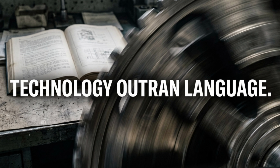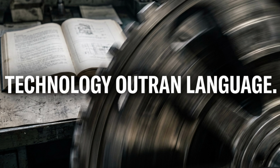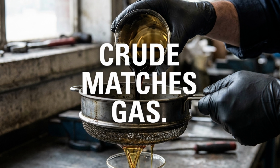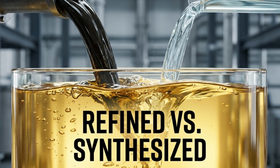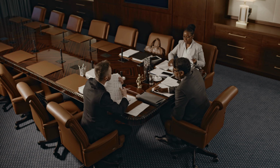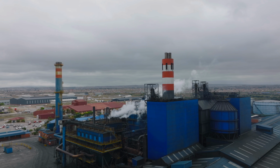And the part most worth thinking about is why that word lost its meaning at all. It did not lose it because anyone lied. It lost it because technology outran language. When hydrocracking improved to the point where crude oil could be turned into something that nearly matched oil built from gas, the old line between refined and synthesized blurred so far that a board had to sit down and rule on what a single word even meant. Language always arrives late, chasing after whatever people have just built.